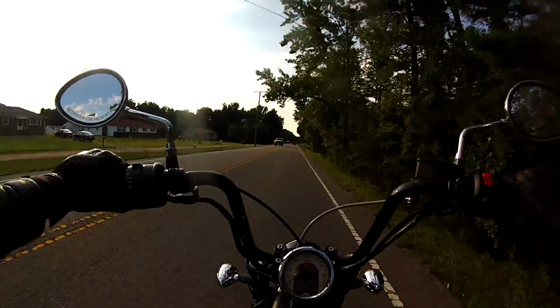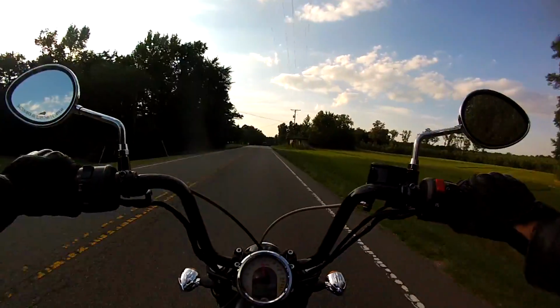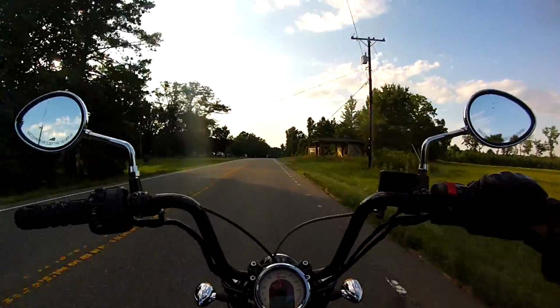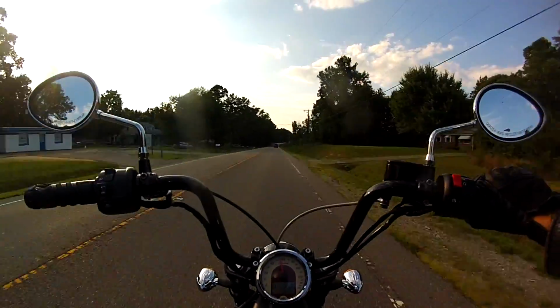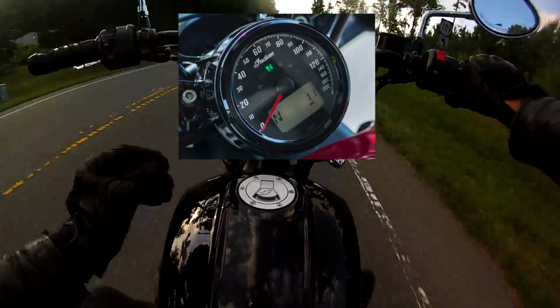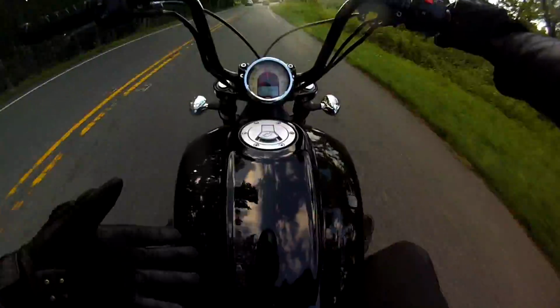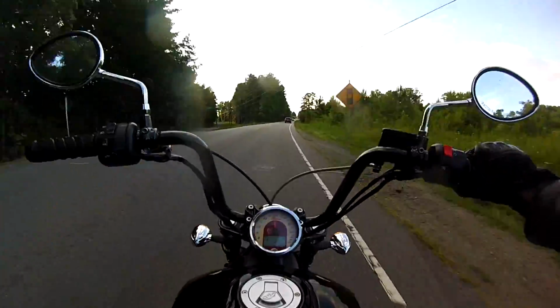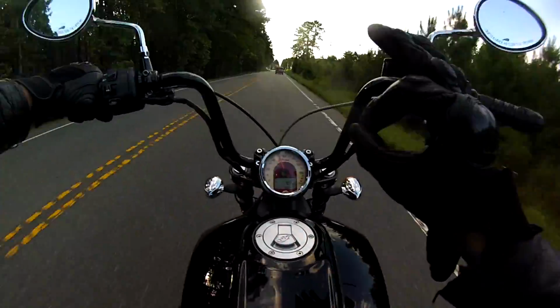That said, Indian, if you're listening, I truly hope that you take these parts from this new bobber bike and start selling them individually. Because, dude, that blacked out gauge cluster is what I wanted from day one. Like, this is dope, but not necessarily for my color scheme, you know what I'm saying? That pretty black gauge looks fucking nice.